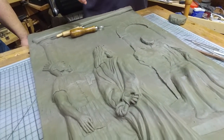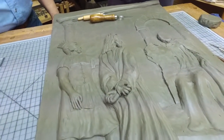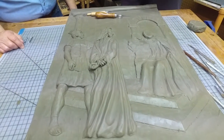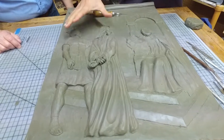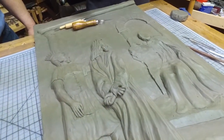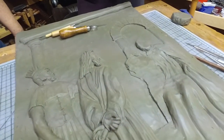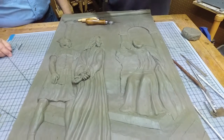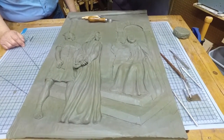This is the 14 stations of the cross. This is the first station where Jesus is condemned to death. And I've finished these two characters, and now I'm starting over here. And it's just going to be a relief carving. But I try to get it as detailed and anatomy proportioned correctly, you know.